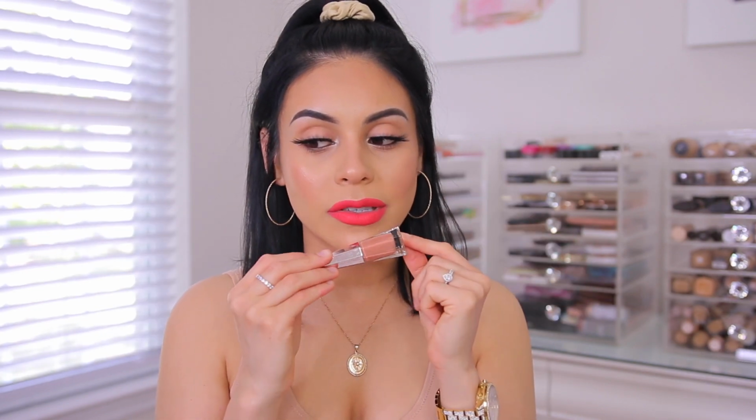It's like that peachy, pinky nude. It's not too nude, but it looks really good with any brown lip liner, a pink lip liner. It is absolutely stunning. So I'm a big fan of this. I was actually gonna wear this today, but I was like, okay, fine, I'll do a bold lip color, whatever.